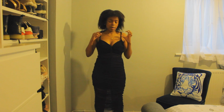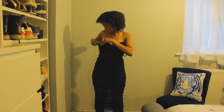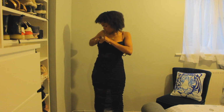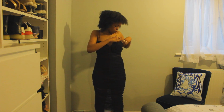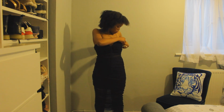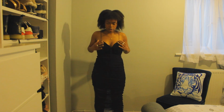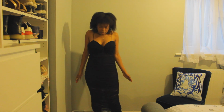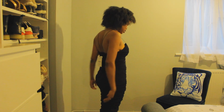So it's got spaghetti straps. Sorry, I am wearing my bra. If I take my bra straps underneath, then you can see properly what it would look like. Okay, so that's with my bra straps hidden. It's a nice dress, but I don't think it really does it for me.